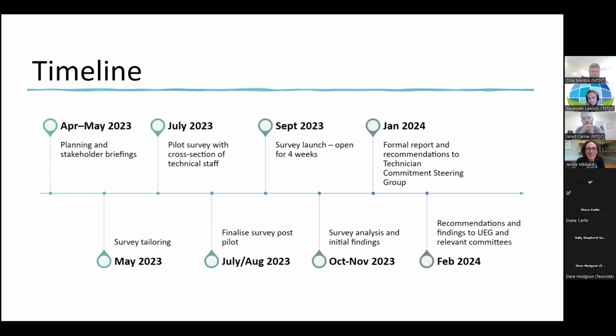So I know Anushka's out there as well, who does a fantastic job for us. And it protected one day a week of our chair of our Technician Commitment Steering Group. So a professor who chairs that group, it protects a day a week of her time to do these activities.